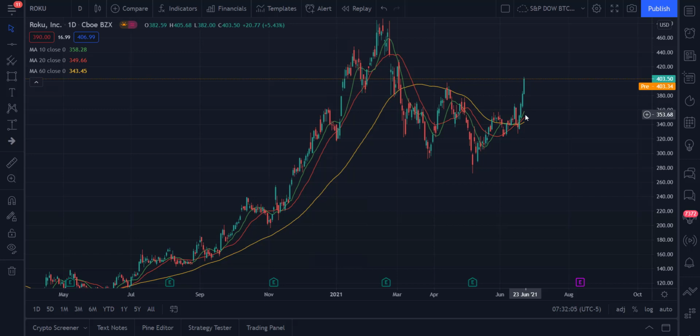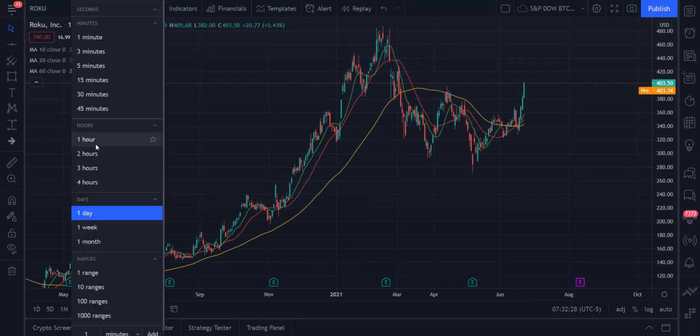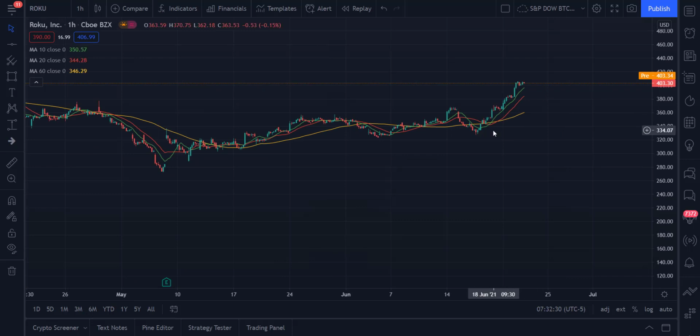It looks like there's just shy of $9 between the 10-day and the 20, and about another $6 between the 20 and the 60. So this is definitely a bullish pattern with all three indicators in order and appearing to go higher. Let's take a look at the 1 hour, see if it's also in unison here. And it is. Wow, that's a good looking chart, isn't it? The 1 hour time frame, all three headed higher as well.